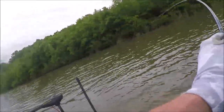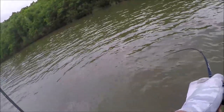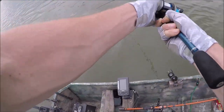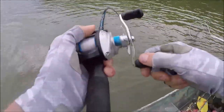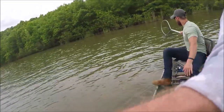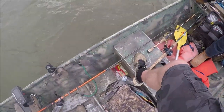Quick. Got one. He's big. 12 inch worm, baby. Oh Lord. Oh God, he's coming up. He's right here. 12 inch worm, baby. Hold up, hold up. Easy, easy.